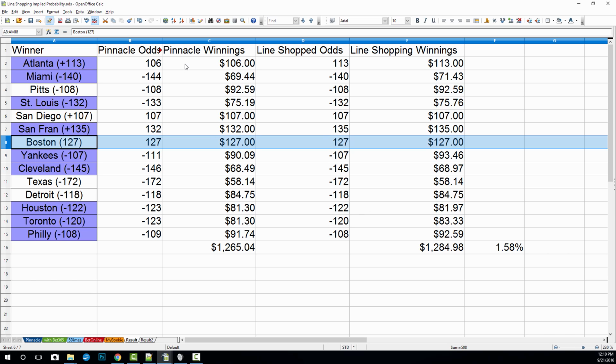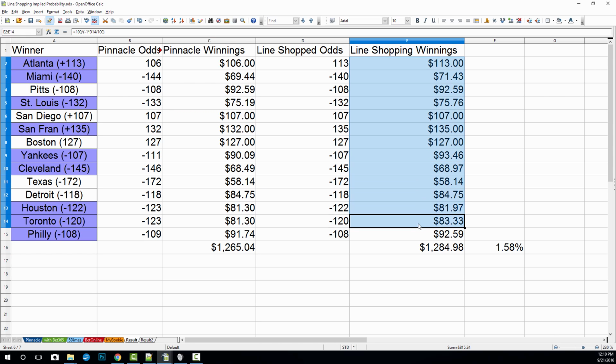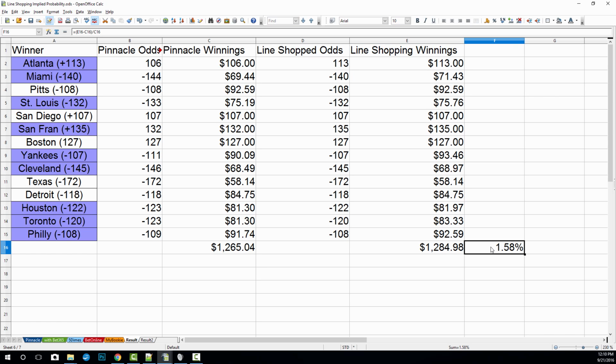Now, if you were to have bet $100 on every single game, you would have won $1,265 at Pinnacle. If you had bet $100 after line shopping at each of the respective sportsbooks, you would have won $1,284. Now, that may not seem like much, but that's a 1.58% difference. And as we know, any single percentage point is definitely worth the effort in long-term sports betting.